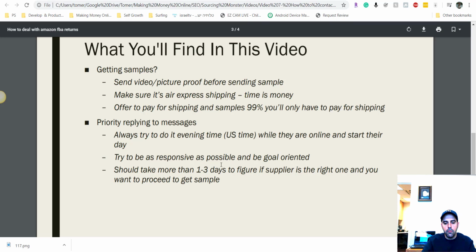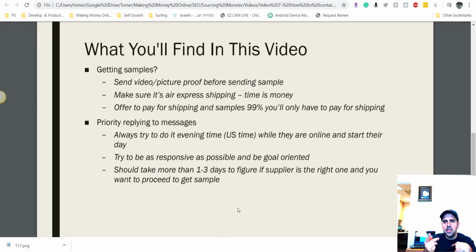It shouldn't take more than 1 to 3 days to figure out if the supplier is the right one and you want to proceed with getting a sample. So after sending the message, to the moment that you actually want to get a sample, it shouldn't take you more than 1 to 3 days. You talk with them about the price.